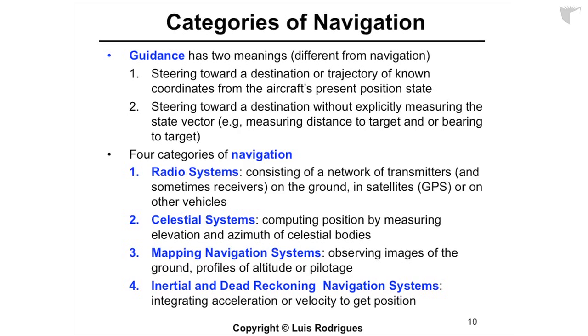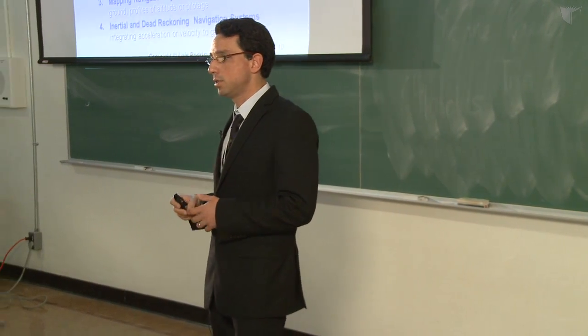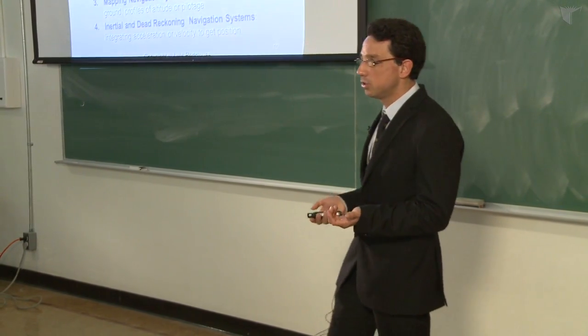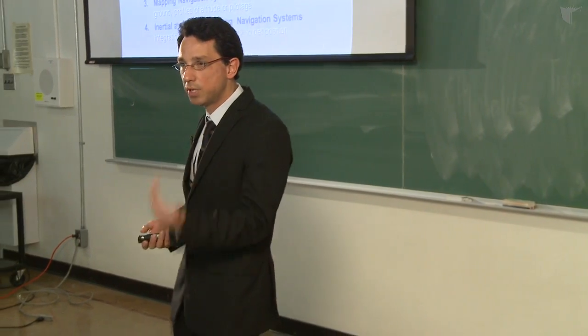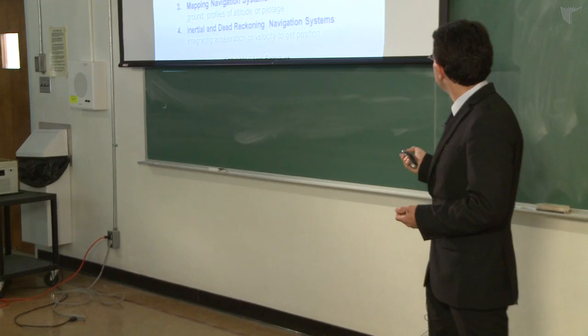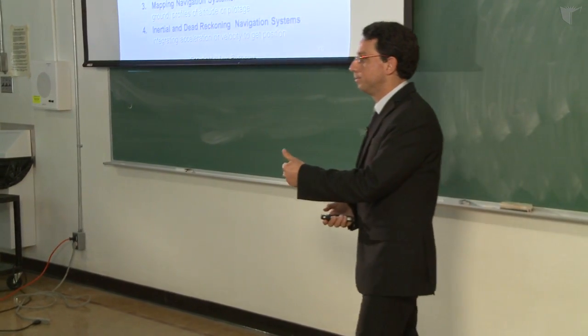And finally, you have inertial and dead reckoning navigation systems, and these are based on Newton's laws. So they basically use gyroscopes and accelerometers to measure acceleration and angular rates. And by integration of acceleration 2 times, you get position, right? So integrate 1 time, you get velocity. Integrate the velocity, you get the position. That's inertial. Dead reckoning, you start with the velocity.